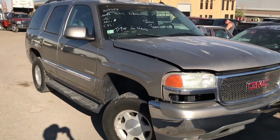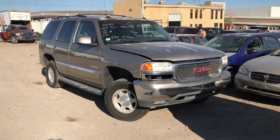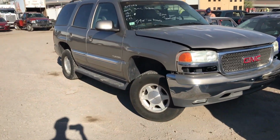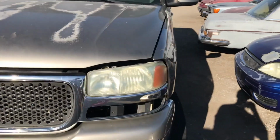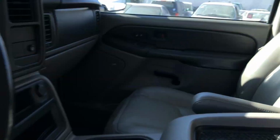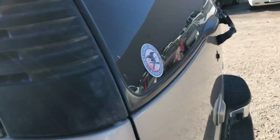Big Yukon, no motor, no trans. Would be really good for parts. Dang. If I would have bought that one last night, man, this would have been perfect for parts. That's crazy. This one actually looked really, really good. And the inside, these seats are really, really clean. You can probably find a motor and transfer for this thing easy. This one would actually be better to just find that rather than parting it out.